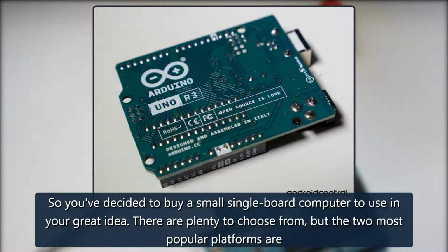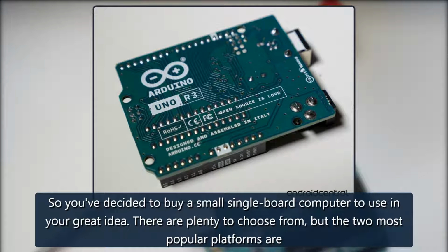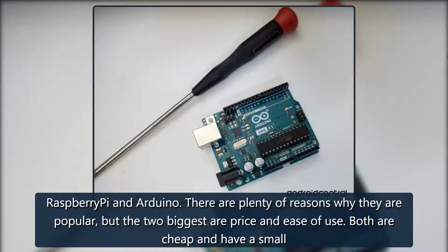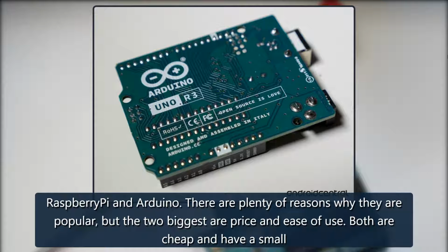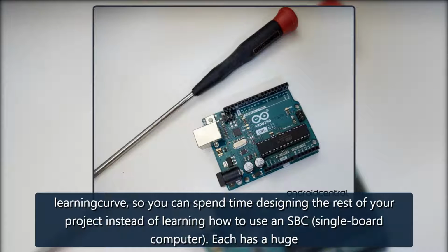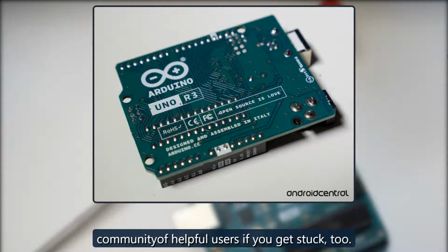So you've decided to buy a small single-board computer to use in your great idea. There are plenty to choose from, but the two most popular platforms are Raspberry Pi and Arduino. There are plenty of reasons why they are popular, but the two biggest are price and ease of use. Both are cheap and have a small learning curve, so you can spend time designing the rest of your project instead of learning how to use an SBC, single-board computer. Each has a huge community of helpful users if you get stuck too.